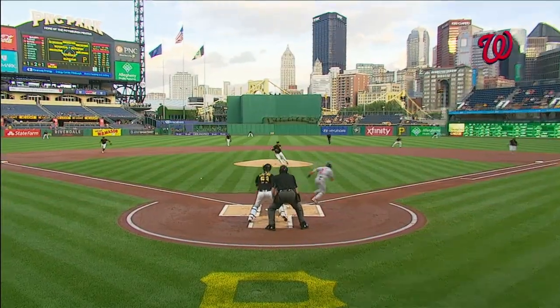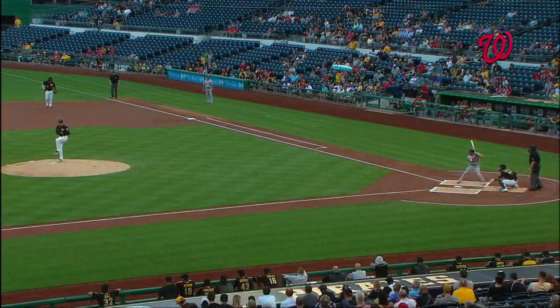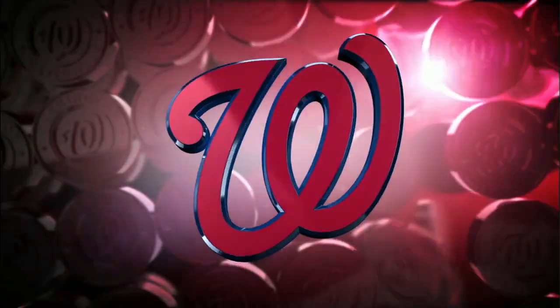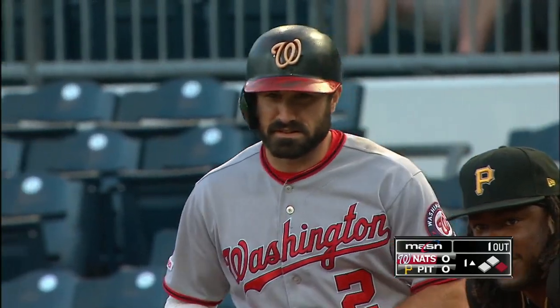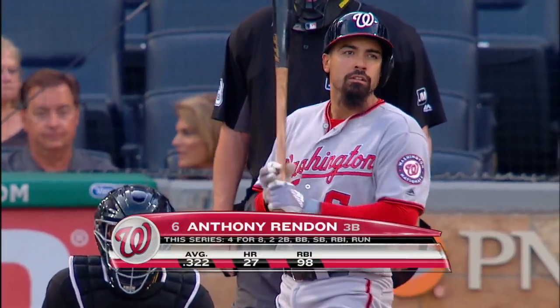So the Pirates in the shift. Adam Eaton beats the shift with a base hit bunt. So there goes the no-hitter. Adam Eaton with a base hit bunt. That was perfect. I'm marveling at the timing of it right after he hit a ball 400 feet foul. Maybe the last thing the Pirates expected, and certainly with 2 strikes.